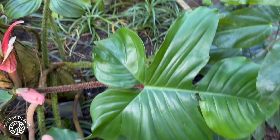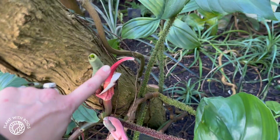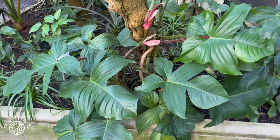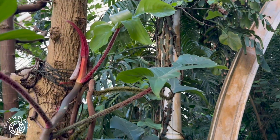I found a Squamiferum. Look at it. The hairy stems. This leaf is a little bit broken off, but there's also flowers. So it seems to be very happy. It's here, but then it's all the way up here as well.